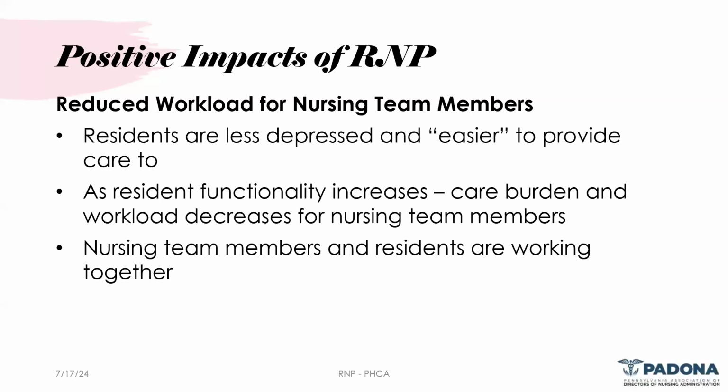And we've got to talk him into taking his medications and having something to drink and going to breakfast and getting up in the morning. It takes a lot longer and it's more difficult to get them through the day. And by the time your shift is over, you feel like you've been carrying a burden on your back because you've been working with so many depressed residents.